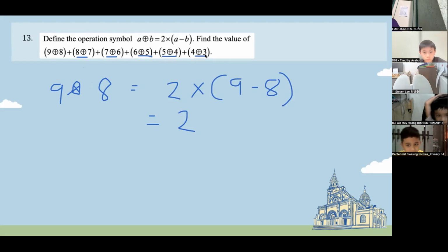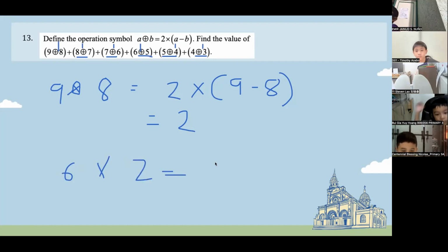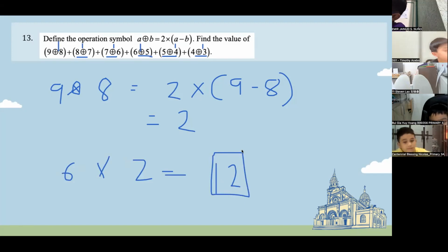Right? So 8 minus 7, 1. 7 minus 6, 1. 6 minus 5, 1. 5 minus 4, 1. 4 minus 3, 1. All of that is then multiplied by 2. Right? So 1, 1, 1, 1. So now that's 6. 6 times 2 is just equal to 12. Meaning to say the answer for number 13 is just 12.